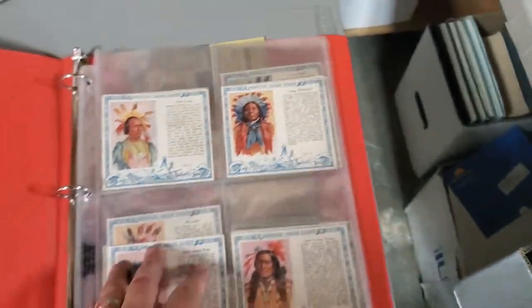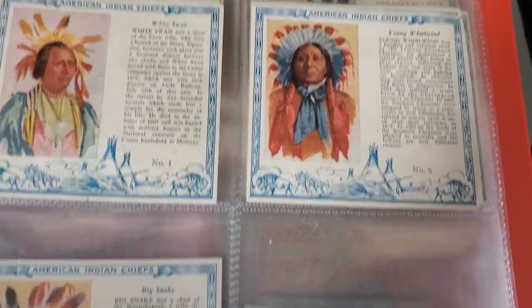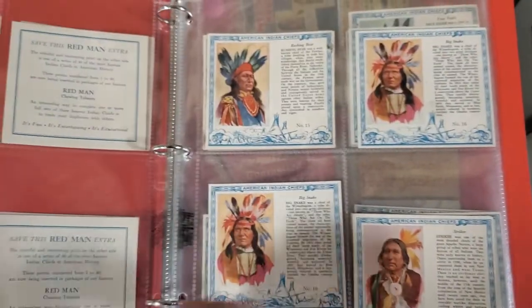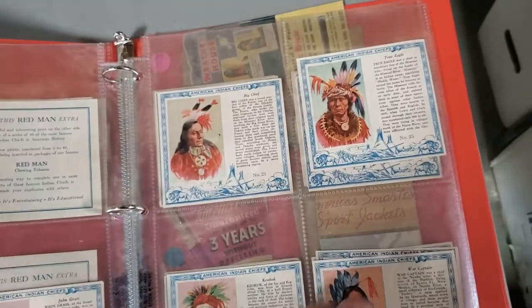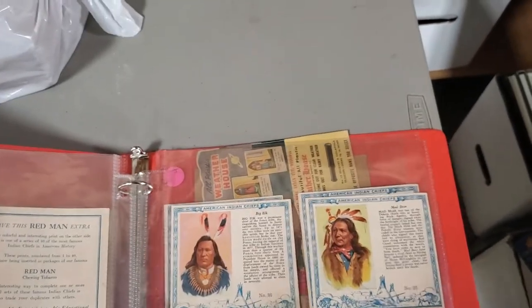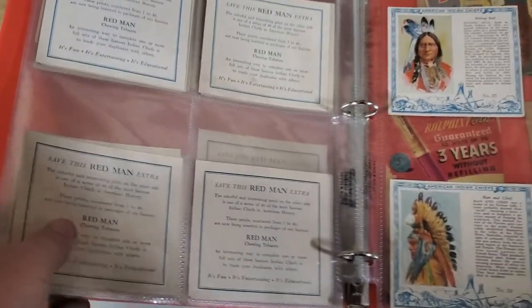This is probably the most expensive thing I bought today. It's like about $100 for the album. But these are the American Indian Chiefs series. I believe there's 30 or so. These are from Red Man Chewing Tobacco. So there's 4, 8, 12. There's 13, 14, 15, 16, 17, 18, 19, 20, 21, 22. 3 to 4 to 5 to 6, 7, 28, 29, 30, 31, 32, 33. So there's 33 of the Red Man Chewing Tobacco American Indian Chiefs. So those were kind of cool. Got those today.